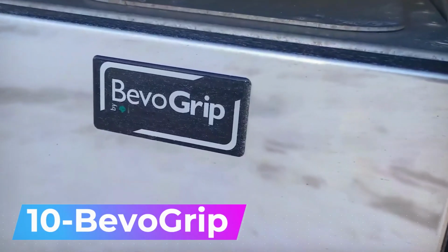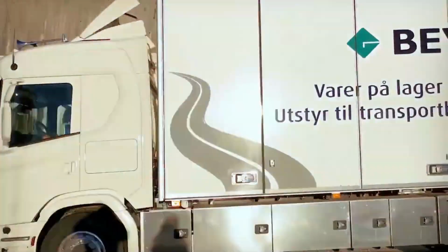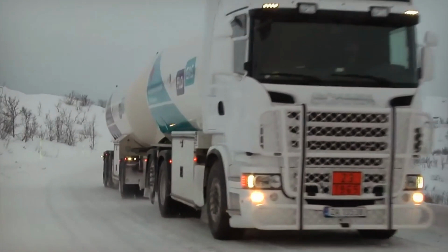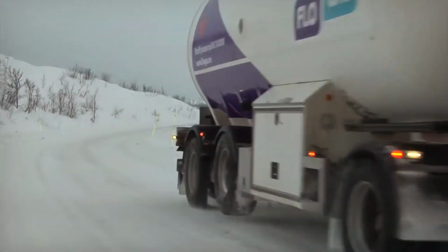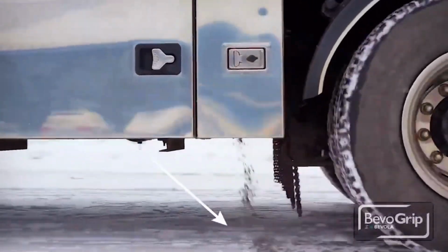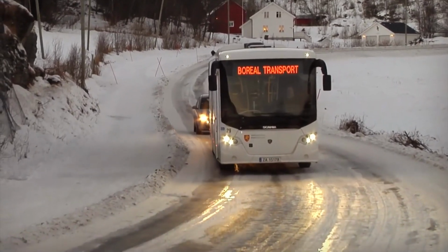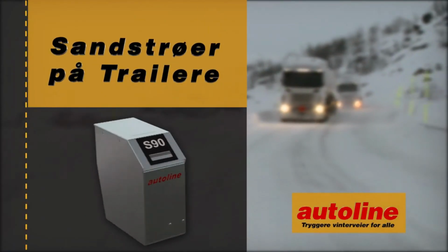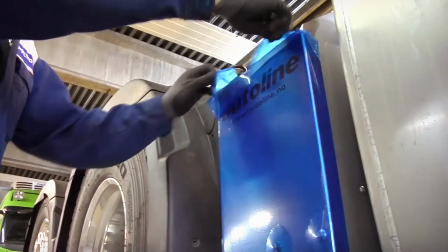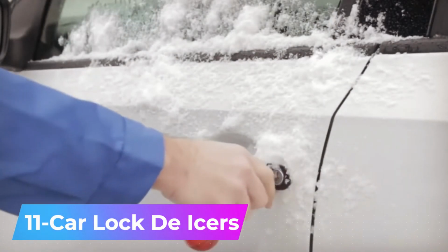Number 10. BevoGrip. With BevoGrip, truck drivers no longer need to wait for icy roads to be sanded. This system allows confident driving by automatically releasing sand in front of the back wheels, reducing the risk of getting stuck on hills. It has a lightweight design. The heating unit is placed directly over the output axle in the sand for maximum efficiency and to prevent the sand from freezing. A single BevoGrip system unit is priced at approximately $4,175.